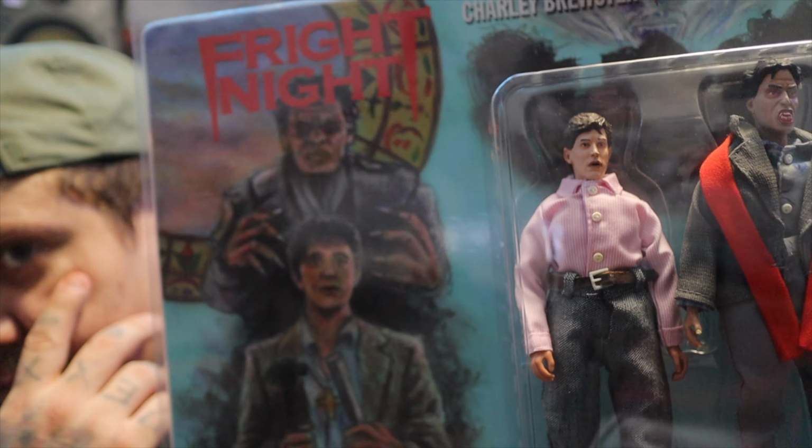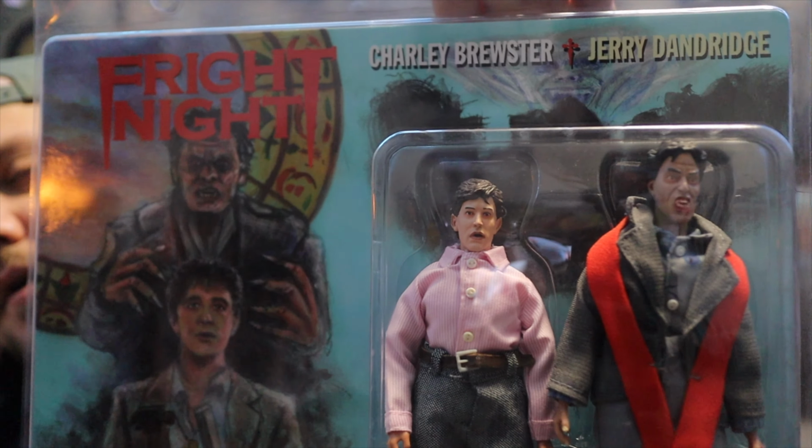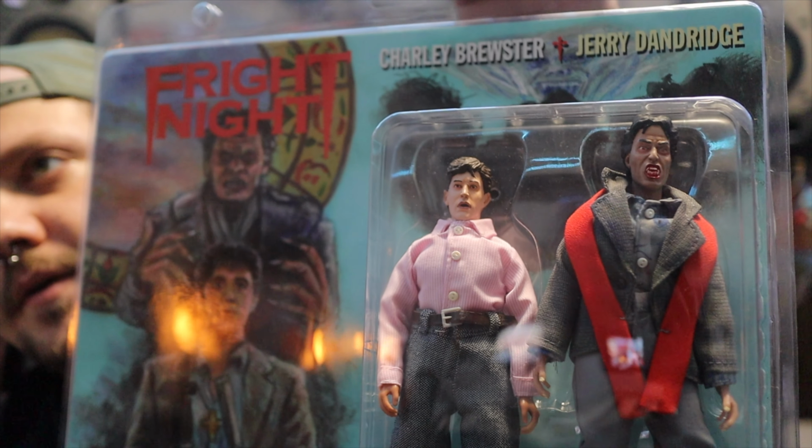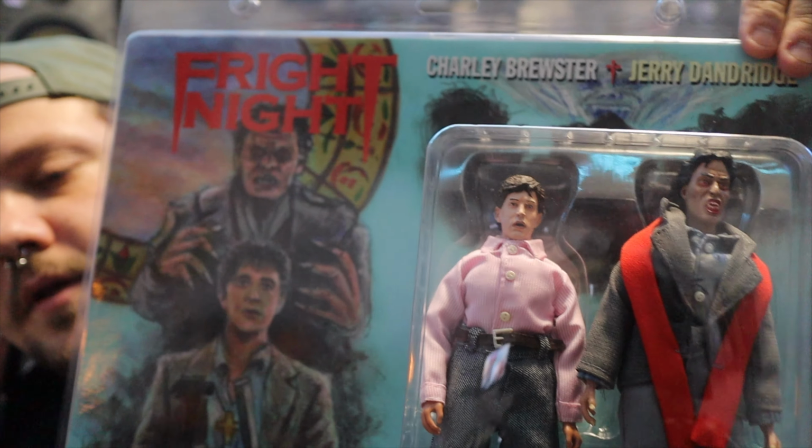It's the only 2-pack. They also did Amy, Peter Vincent, and the other guy, his friend's name that turns into a werewolf in the movie. I'll put it in the bottom of the screen. I can't remember. I'm drawing a blank.